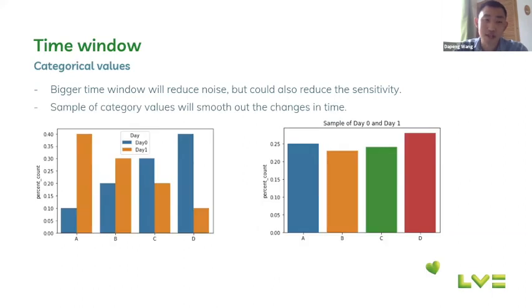And then here's just another example. Before we had the numerical case, so now we're talking about the categorical case. Again, we have a group of data. We see a feature that can take value A, B, C, and D. For day 0, A takes 10% of the values, B takes 20%, C takes 30%, D takes 40%, and the opposite for day 1. So then again, what happens if you sample both days together? That distribution is very different from if you consider those individual days.